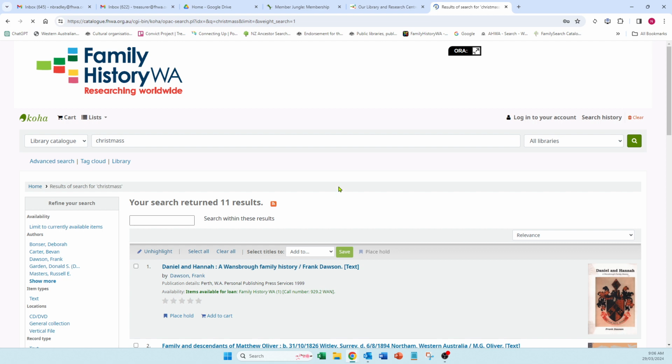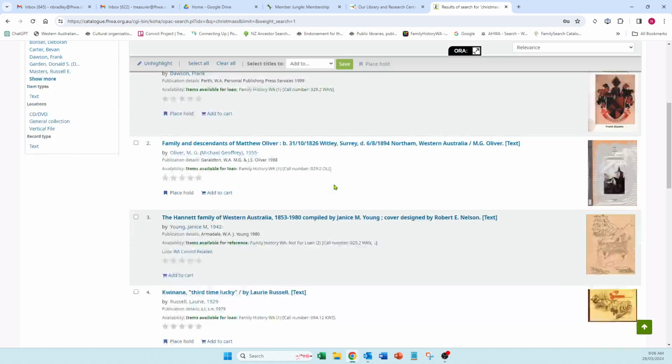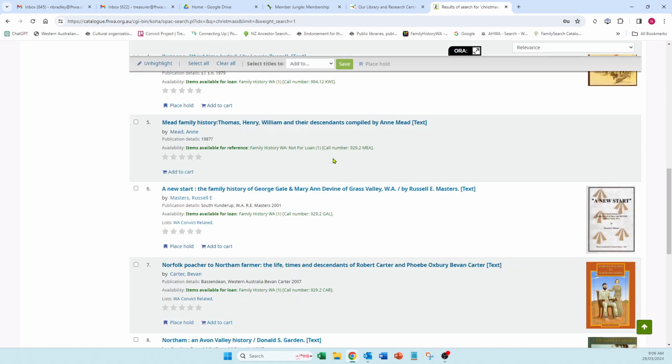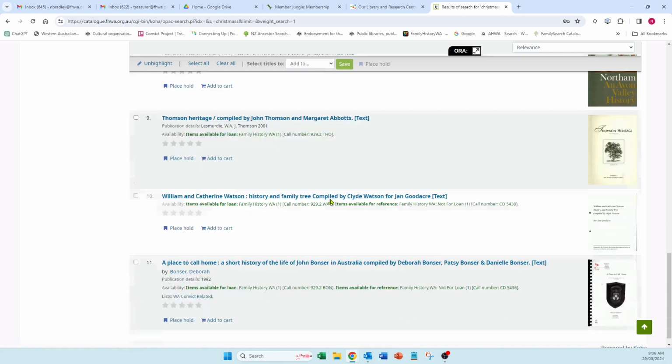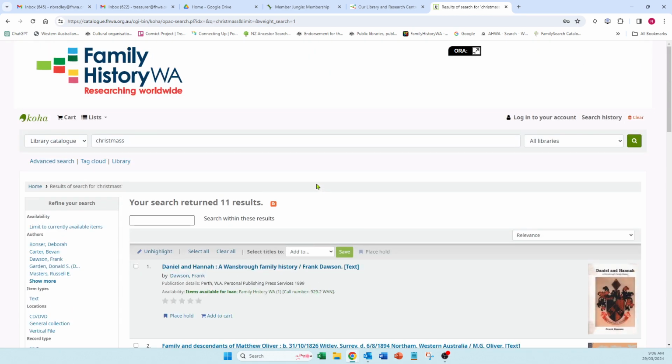You'll see that it gets 11 results. So 11 of these books have a significant mention of the Christmas family. And so that'll give you a starting point as to where to look in books for things that are going to reference your family. Now, you might not be able to get to Family History WA immediately, but at least you'll have a list of things.